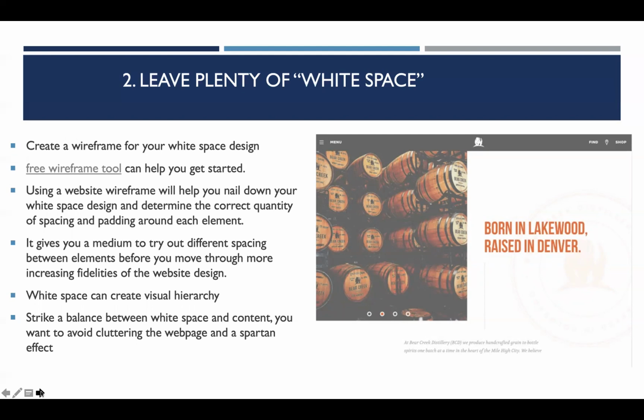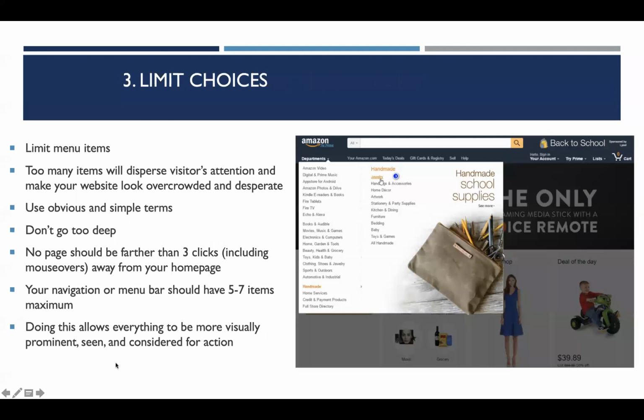And the white space can create visual hierarchy. So really putting emphasis on that text or those recruitment calls to action that we want to create that visual hierarchy on. And so it's important to have a balance between white space and content for best practice number 2. The third best practice is to limit our choices, and that goes along with the fourth and fifth best practice.